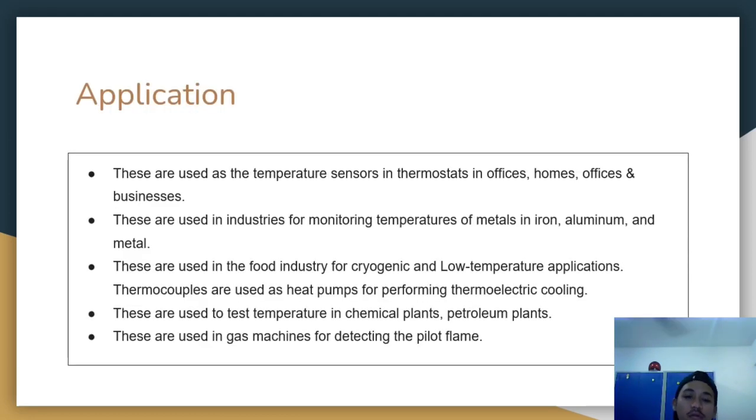The application of thermocouple is, they are used as the temperature sensor in thermostat in homes, offices and businesses. Second one is, they are used in industry for monitoring temperature. The third one is, they are used in the food industry for cryogenic and low temperature application. The fourth is used to test temperature in chemical plant. And finally, they are used in gas machines for detecting the pilot flame.